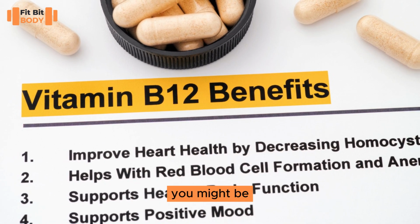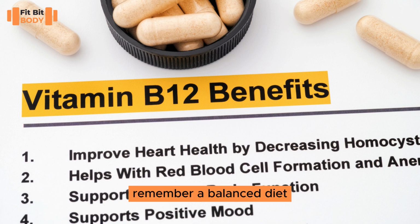If you suspect you might be deficient, consult your healthcare provider to get your B12 levels checked and discuss appropriate supplementation or dietary changes. Remember, a balanced diet and a healthy lifestyle are crucial for overall wellness.